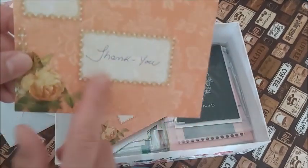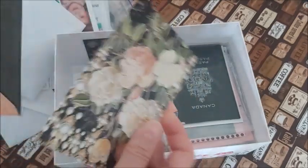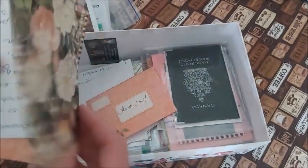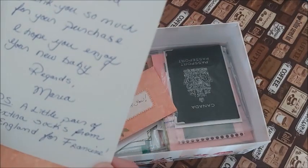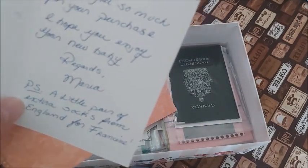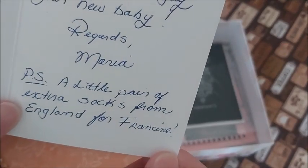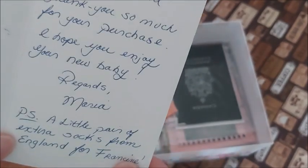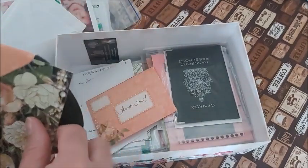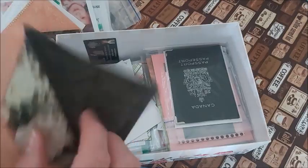This one is from that artist who doesn't reborn anymore. I bought two of her dolls, Francine and Mila. Oh, excuse me, did I just clear my throat? Her name was Maria and she was on eBay. Oh, extra socks for Francine. Oh, that's when I bought her. Francine Eloise, my Ember kit. I don't think she had a COA. And this is when I bought Mila Jane.